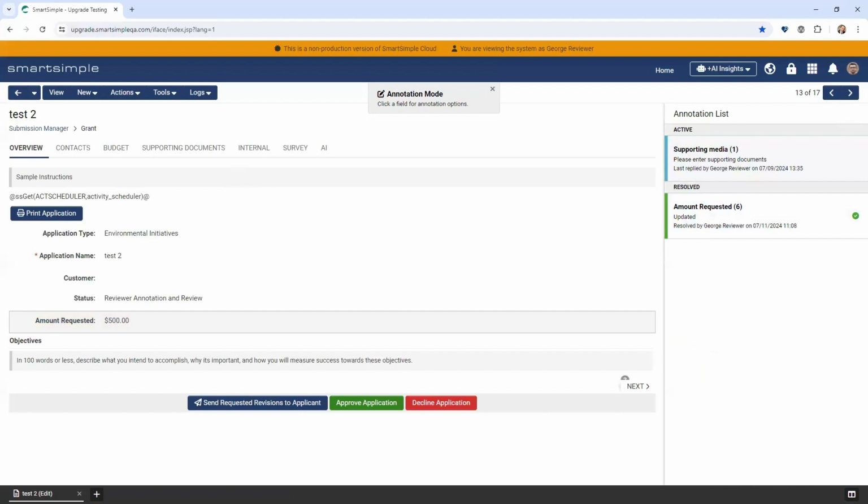So that's the first thing with the annotation mode, and this gets applied directly. This is a role-based permission if you want to add the resolved, because you have to specify which role can mark things as resolved. But other than that, everything else will happen automatically if you're using the annotation feature.